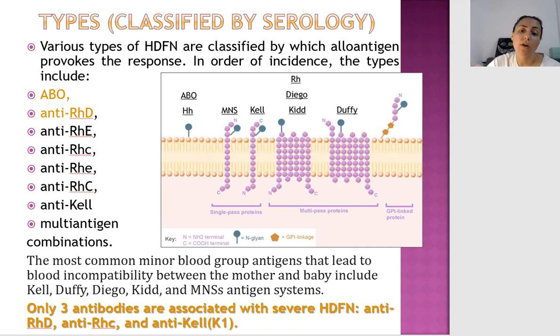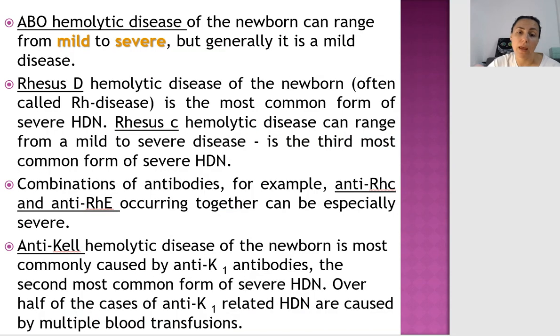Three of them are associated with severe hemolytic disease. They are anti-RH-D antibodies, anti-RHc, and anti-Kell antibodies. These antibodies are associated with severe hemolytic disease. ABO hemolytic disease can range from mild to severe, but usually it is mild to moderate. RHD hemolytic disease is the most common form of severe hemolytic disease.